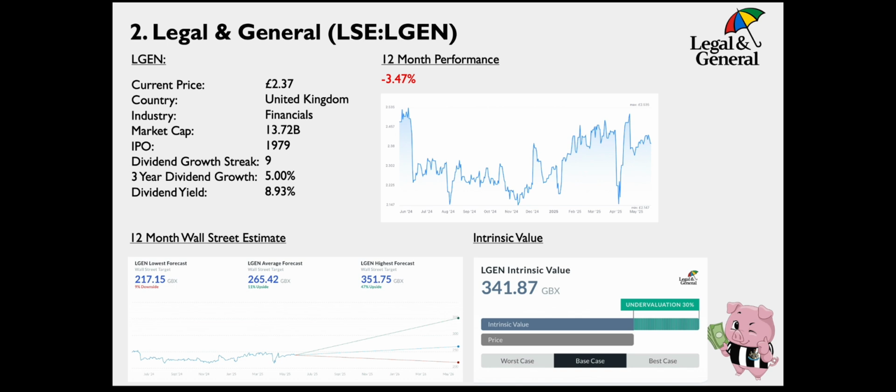Personally, I believe around that £2.20 mark is a buy price for me, so I'll likely be holding on till it's close to that price, but it is already one in my portfolio, and it is one that I hope to add to in the near future.